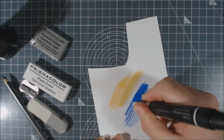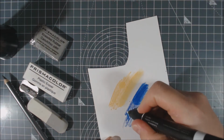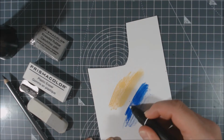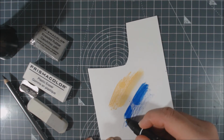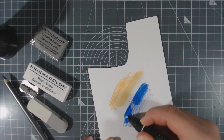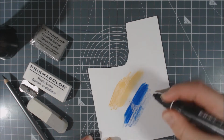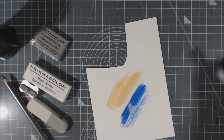I mean, it works, don't get me wrong. I'm not sure I get the point of it. It's one of these things you kind of want to try. But I use Copic. You see, this one does actually carry the color a bit. It picks it up and carries it around a bit. I haven't found a use for that yet, but I'm sure there's one. I just haven't got around to it yet.